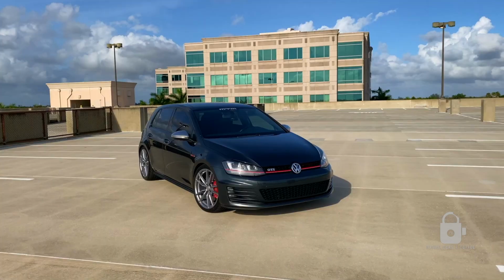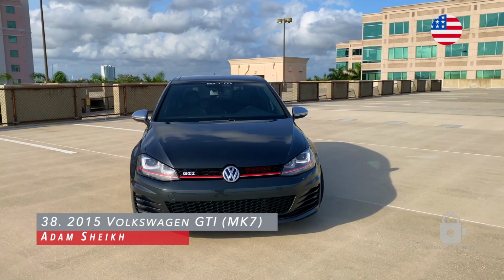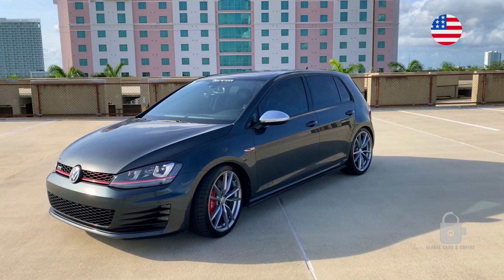Hey everyone, my name is Adam and I'm reporting in from Sunrise, Florida with my 2015 Volkswagen GTI. I've had the car for 6 years now and my overall mission has been to keep it OEM plus. To most people, it's just another VW, but to those who know, they'll pick up on all the details.